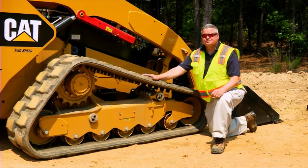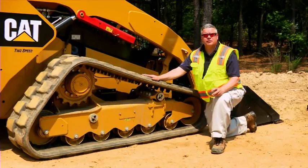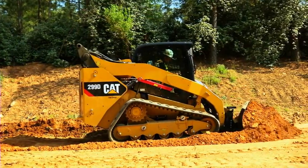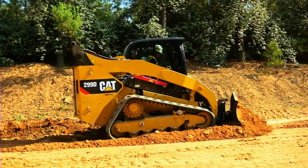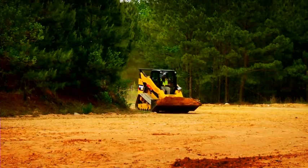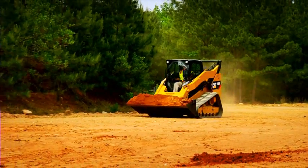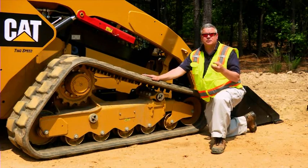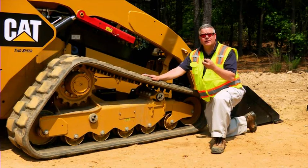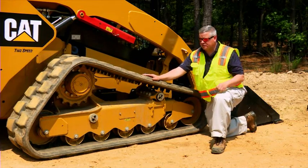For example, two-speed travel. Two-speed travel gives you two gears, a low gear for pushing power and lots of drawbar performance, but then a high gear, up to 8.5 miles an hour, that allows you to travel across the job site very productively, or if you need to run to the end of the job site, get another bucket of material and come back, it gives you that extra capability and speed. But what allows you to utilize all that speed is our suspended undercarriage. Again, suspended undercarriage is standard as part of this machine as well.